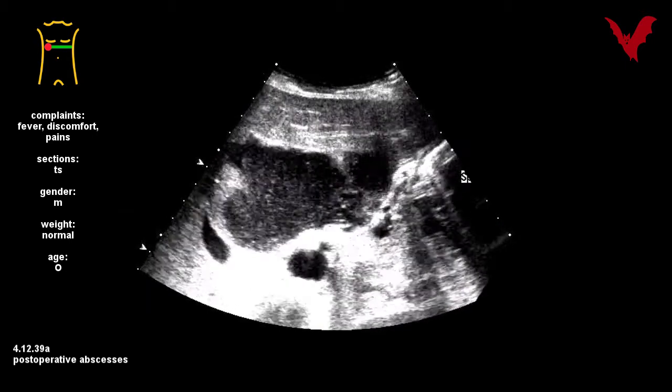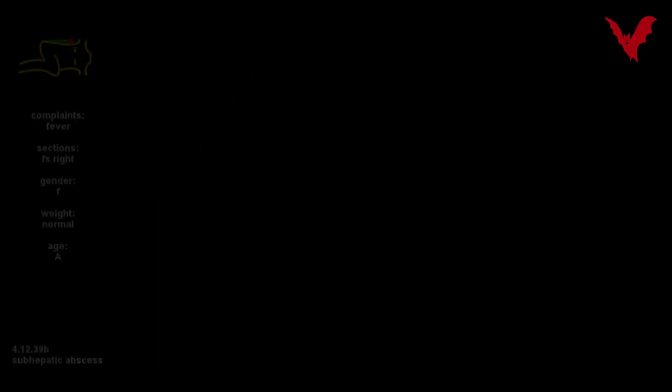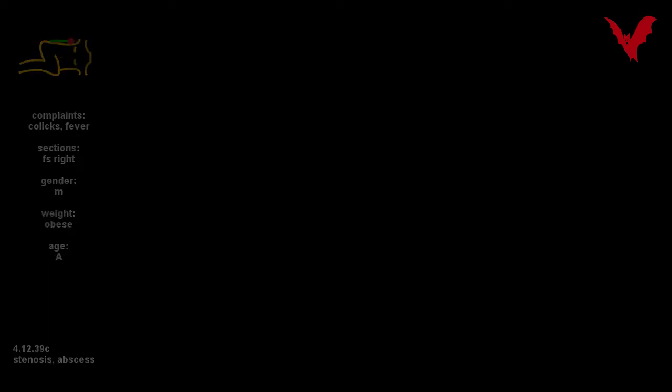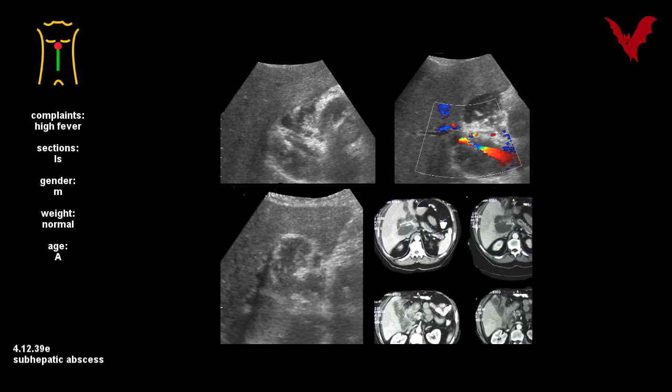Note the different postoperative abscesses which are displayed in 39A to 39E. The variations in bursa minor and subhepatic abscesses are documented in 39A and B respectively, as well as stenosis and minor equipoise collection in 39C. And please note in 39D an abscess mimicking gallbladder in spite of the foregoing cholecystectomy. Additional CT scanning in 39E is at least questionable, if not completely superfluous.